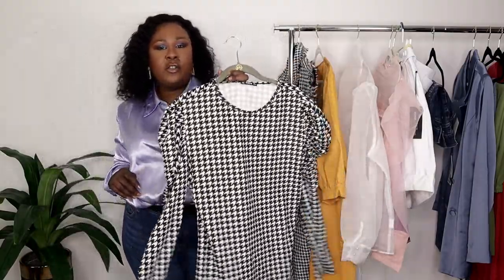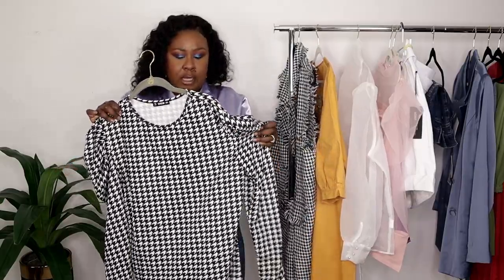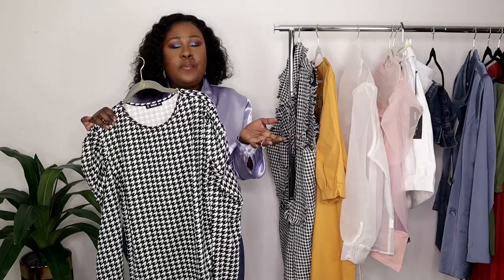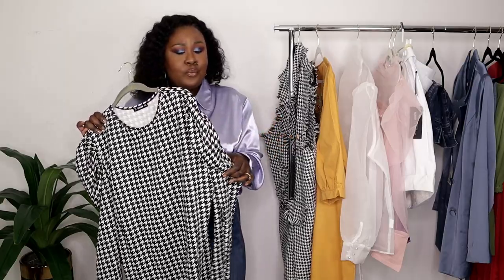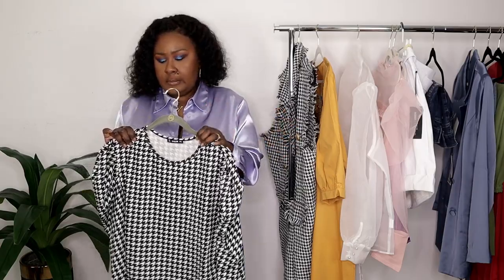This is in a size 2 extra large, so we shall see how that fits. I'm definitely not a 2XL on top. It kind of looks a little big, but I have been tucking my shirts in nowadays. So if it's a little big, I'm probably sure I can work with it. So I'm not really upset about that.